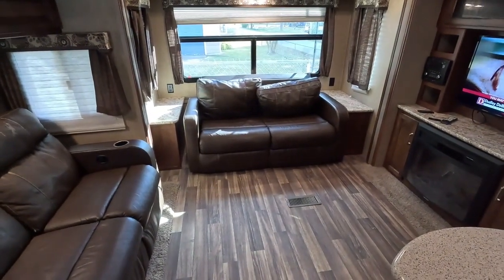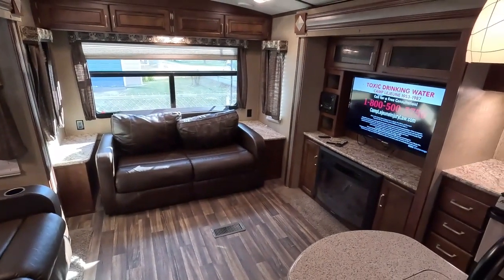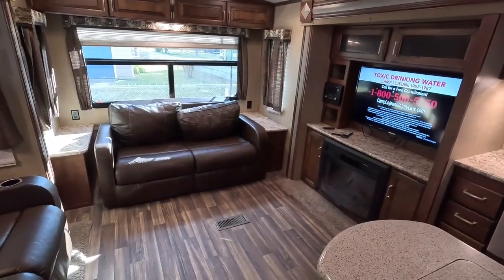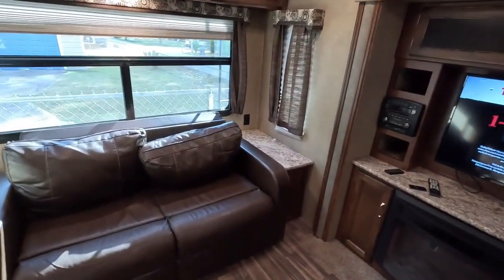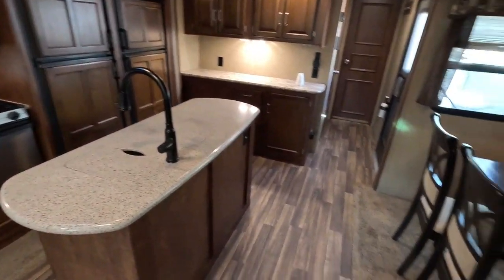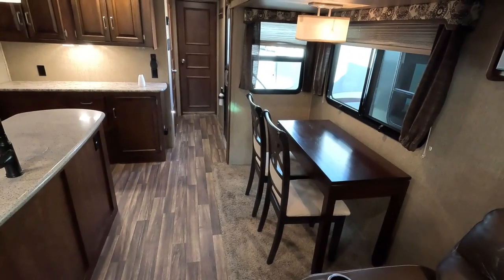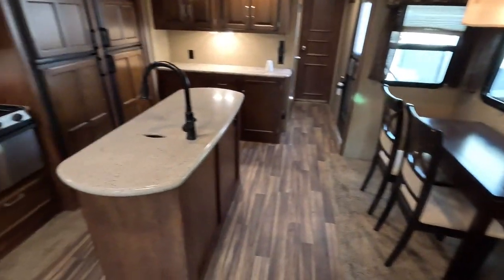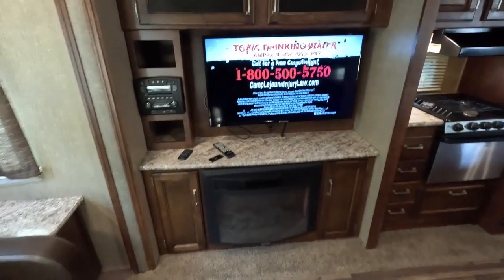But anyway, back to the tour. As you can see, guys, this is a lot of space in this travel trailer. This thing feels like a fifth wheel. And again, this is the Diamond package, the Superlite, 70, oh gosh, I forgot to look at the weight, like 7,400, 7,500 pounds. It'll be in the video description below what the actual dry weight is. Got an island kitchen, does have a fireplace, got a television, Bluetooth stereo.